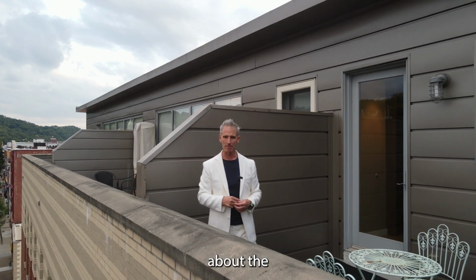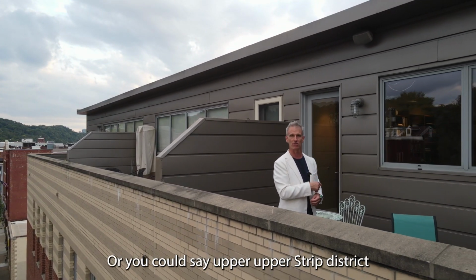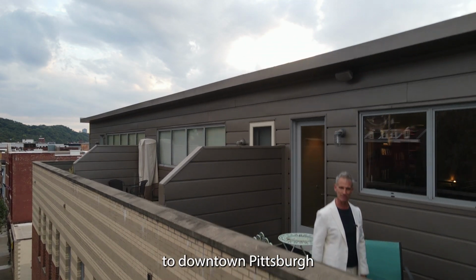One of the best things about the Blackbird Lofts is it's in lower Lawrenceville, or you could say upper Strip District. That means it's super close to downtown Pittsburgh.